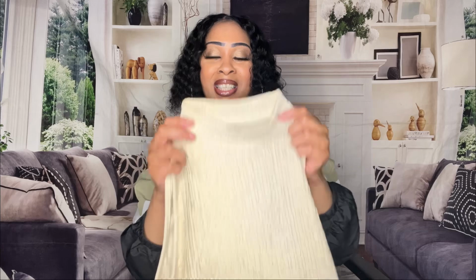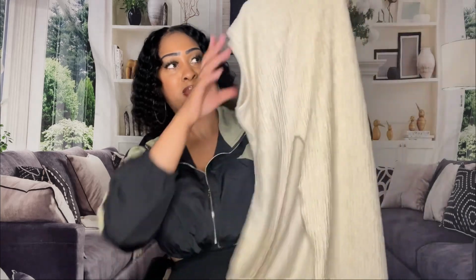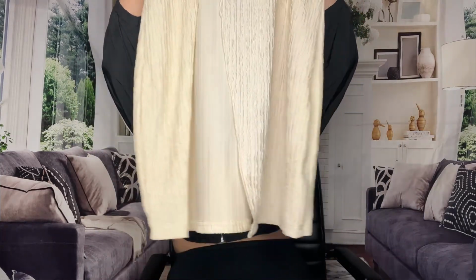So here we have this mock neck. And we have a little slitty slit. Let y'all see that, get into that. The quality is amazing. I am impressed, y'all.